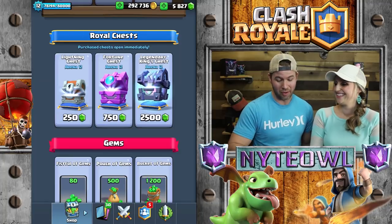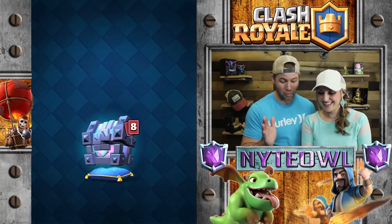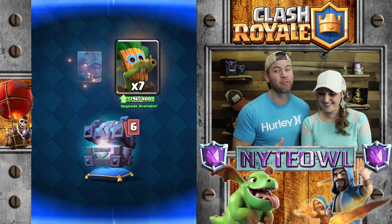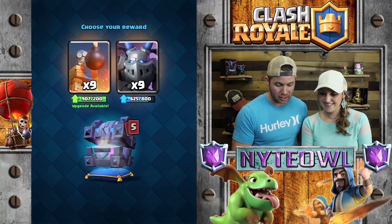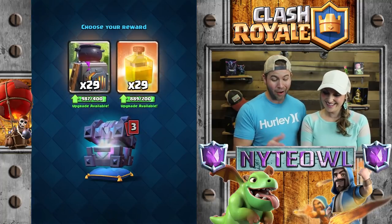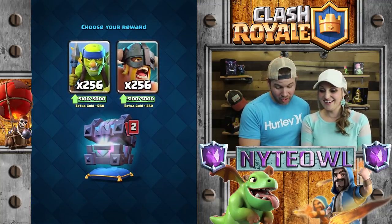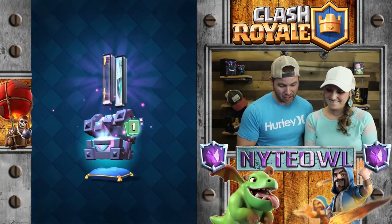Okay, I'm going to open one up now. Holy cow. This is absolutely insane. If we do not get hogs, I'm going to get so mad right now. So we got gold, obviously. We'll take Dark Goblin. I never use three musketeers. Ever. Oh my gosh, Mega Minion. Come on. Musketeer? Hogs. Wow, this is absolutely absurd right now. No hogs. Either one, doesn't matter. I'll take that just for the kicks of it.